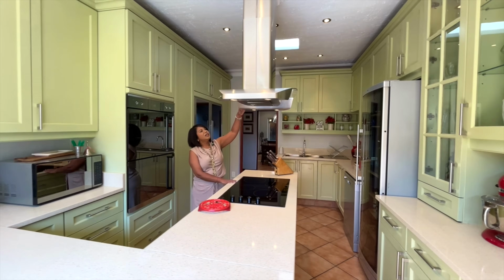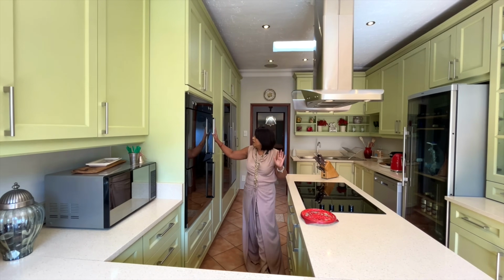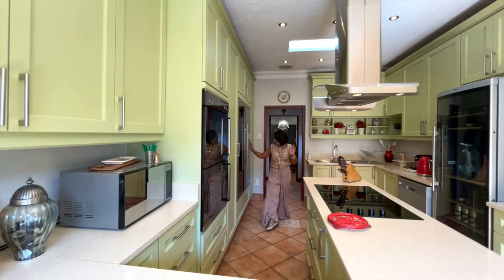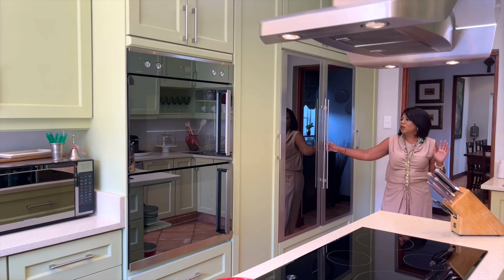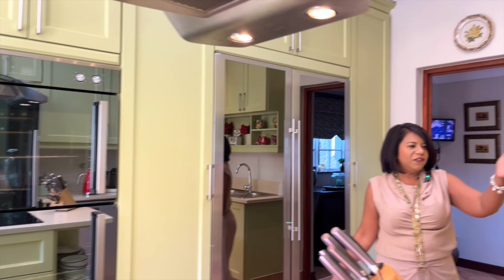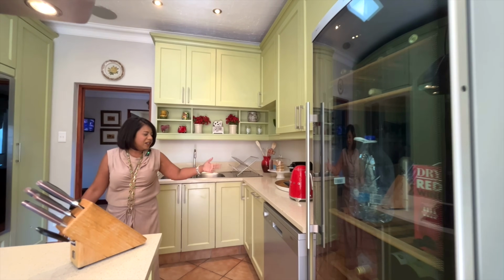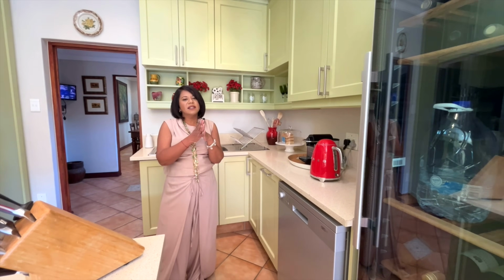We have a stainless steel cooker hood and this beautiful eye-level oven. And let's not forget to mention this Liebherr fridge, which is an integrated appliance. And then to my left, we have a wine fridge to store your wine collection. And then we have a dishwasher here. So this kitchen is very, very cleverly designed.